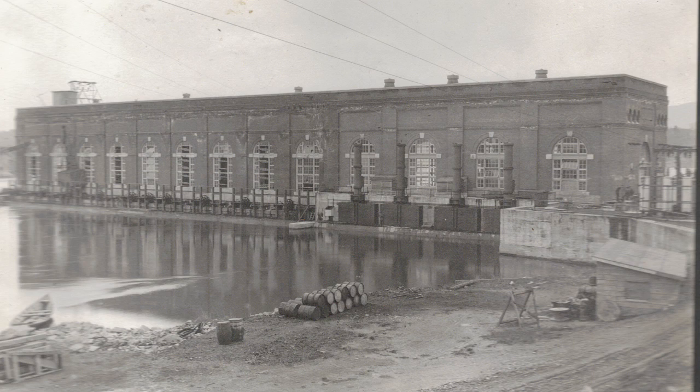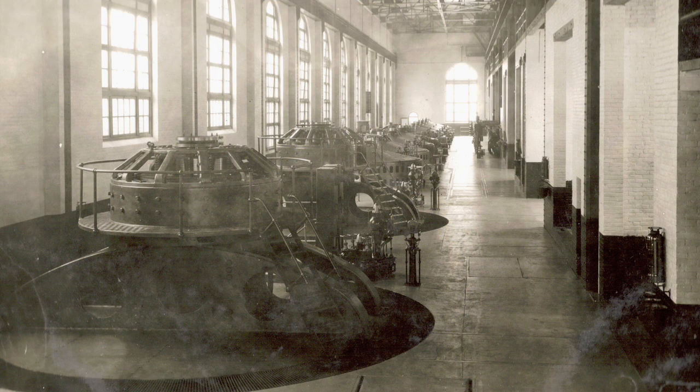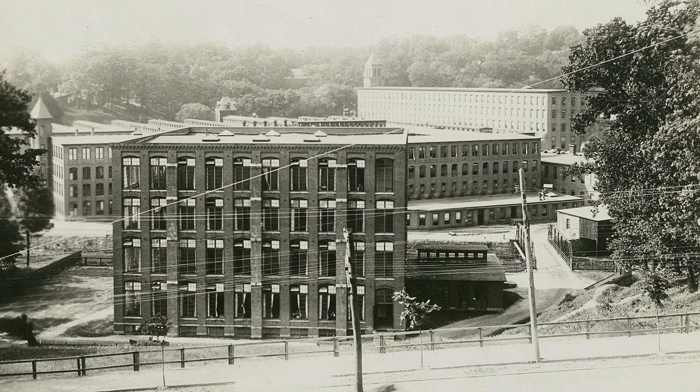The expanded structure maintained the original design and housed 10 units by 1921. Chase and Harriman's gamble paid off. They proved that electricity produced from the waters of the Connecticut River was an efficient and reliable alternative to expensive coal-produced steam power. Formerly skeptical manufacturers lined up to sign power contracts.